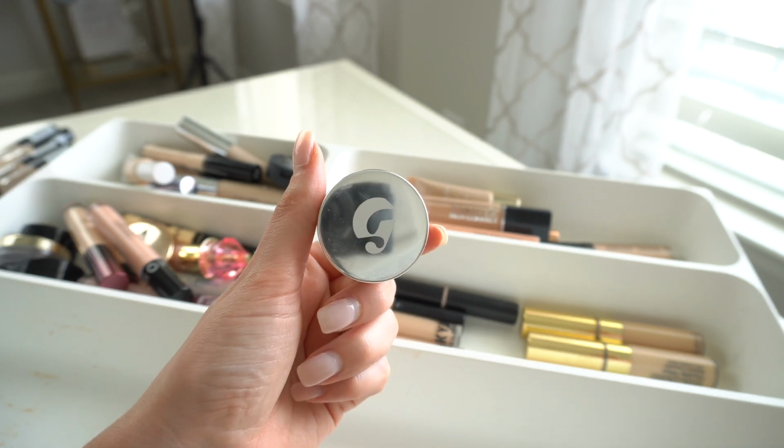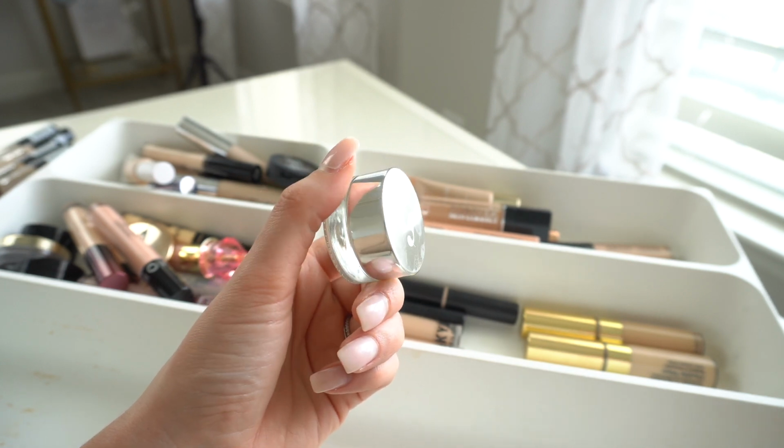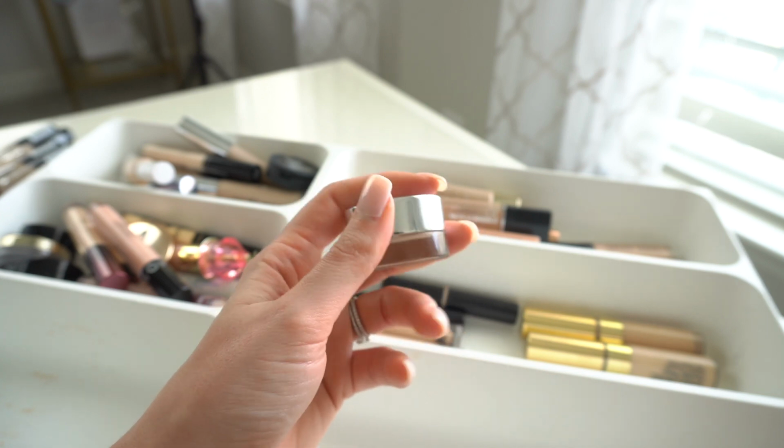Really like this. I'm still kind of experimenting with it to figure out the best way to use it, using a brush or using my finger, but I have been enjoying this one and I will be keeping this one.